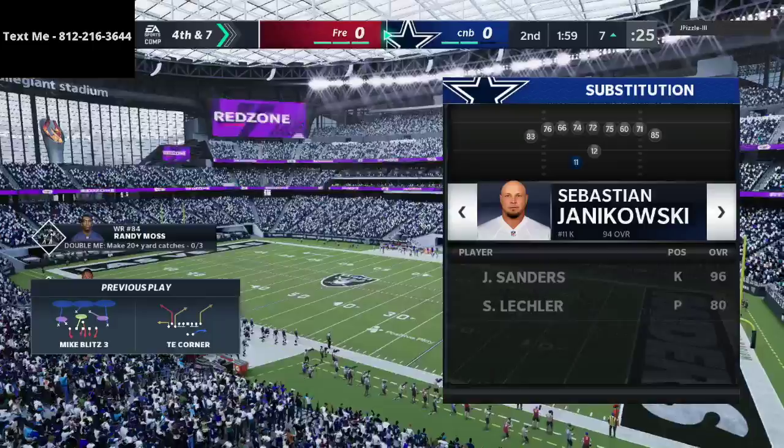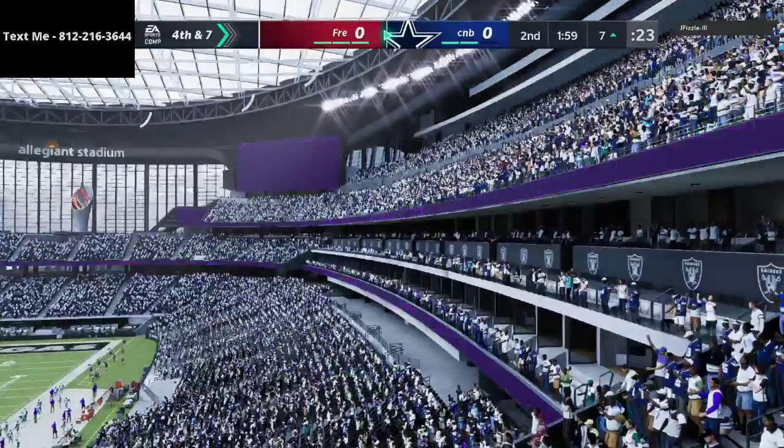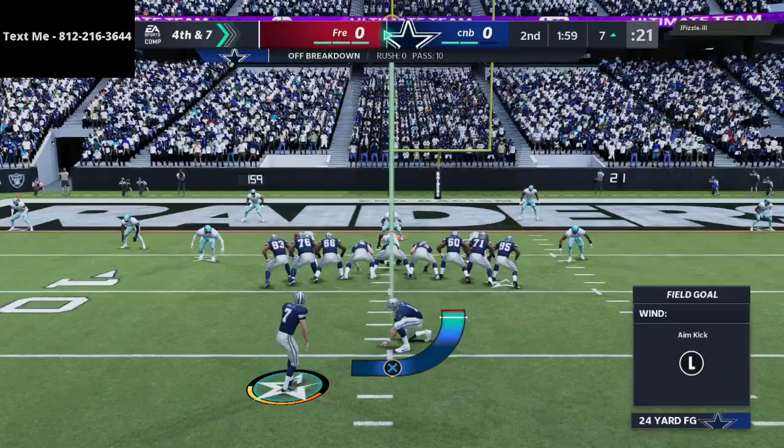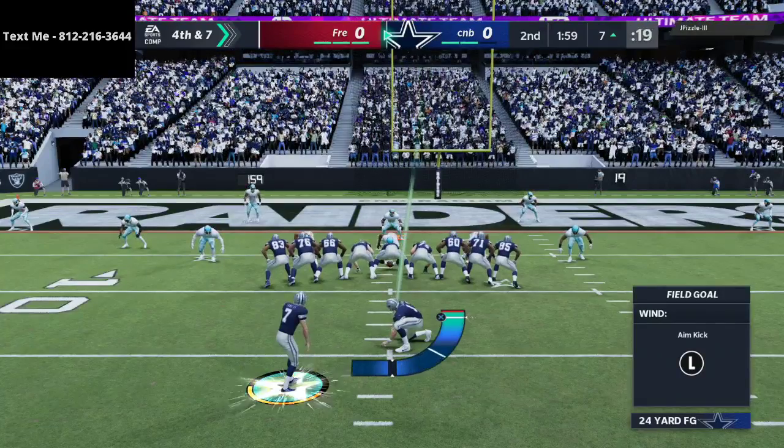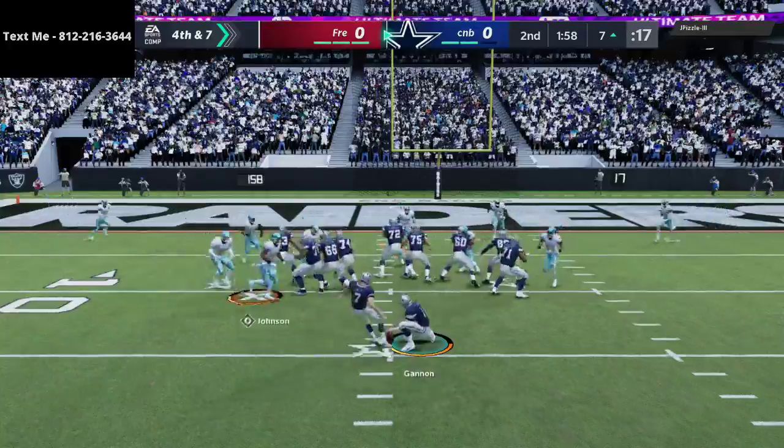We had the curl route right there, but I need to be a little bit more strategic with that motion. I let him get a little too far outside, and he did a good job, I think, of resetting his zone drops, making that play a little bit better.